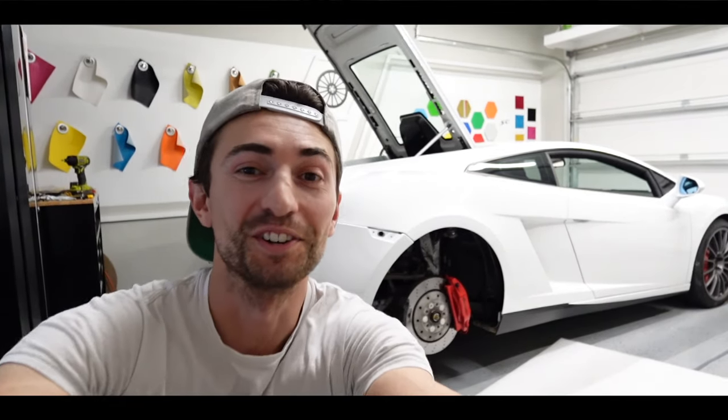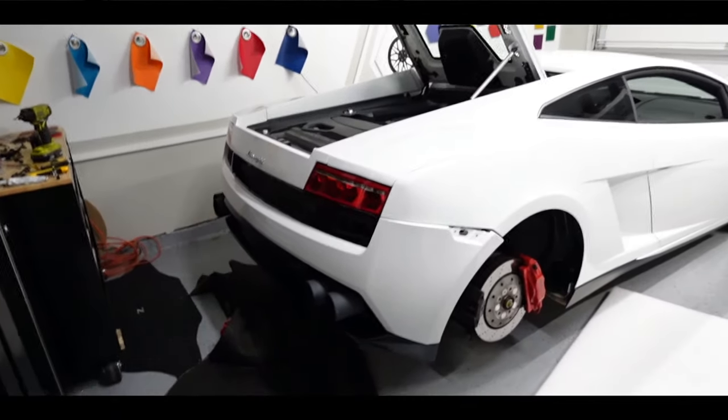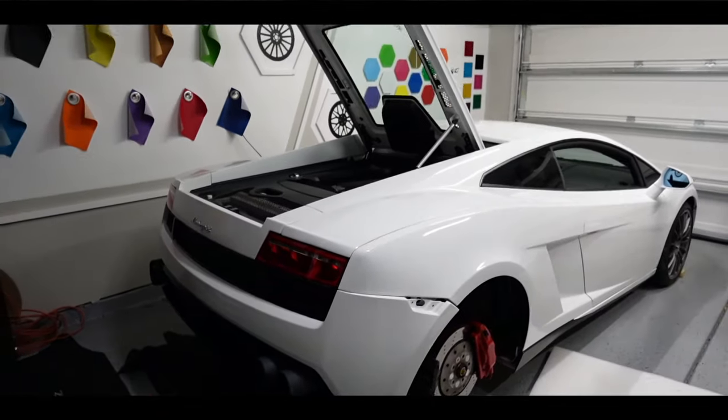That bumper already looks so good with those exhaust tips. So we've got to, of course, line it up better, get it all wrapped up, but those tips were definitely the right decision. Look at that. That is looking super cool.